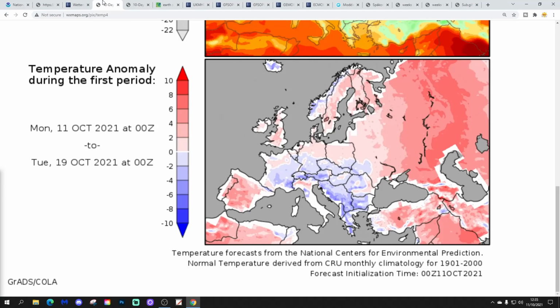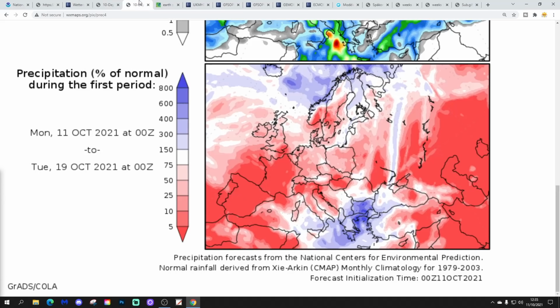Temperature anomalies from the 11th to the 19th of October, warmer than average. It's going to be a milder than average week coming up. Precipitation anomalies from the 11th to the 19th of October, generally drier than normal.